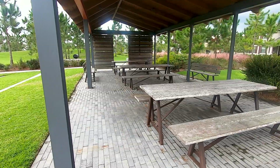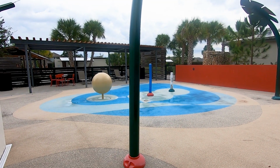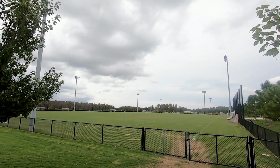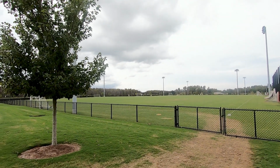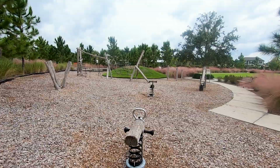There isn't just one central amenity area for Starkey Ranch. The amenities are spread out over the community's 8 different neighborhoods. There are multiple community pools, as well as 4 dog parks, multiple playgrounds, and large grass areas to play in. Another great feature is that Pasco County has built a huge sports and recreational complex in Starkey Ranch, where you will find tons of soccer, baseball, football, softball, and lacrosse fields.